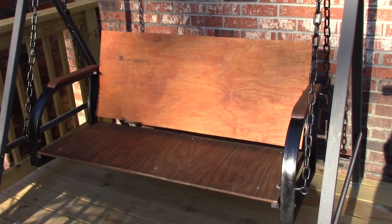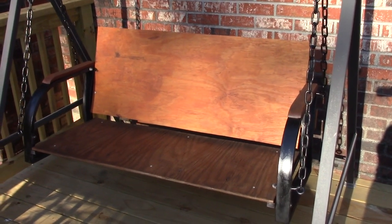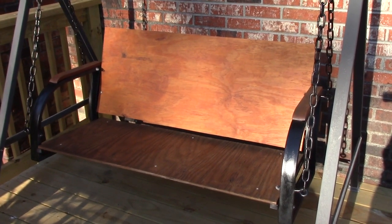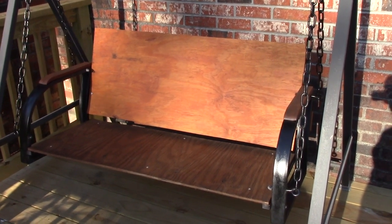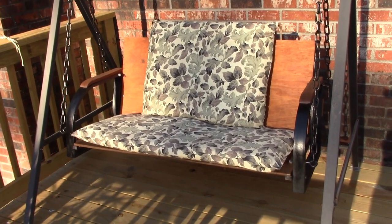This is our swing that we put the plywood on so we'd have a swing for the porch here. I'm going to show it to you with the cushions. And so I just took the one we had and cut it in half, or cut it where it was seamed. And there it is with the back cushion on it.